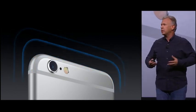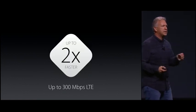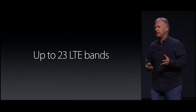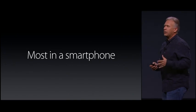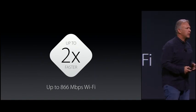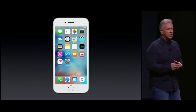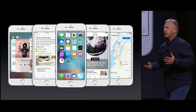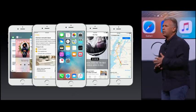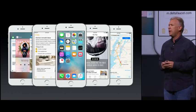We also have incredible advancements in our wireless as well. LTE has LTE Advanced, so it's twice as fast. And there are 23 bands of wireless LTE networking. That's the most in any smartphone. In fact, it makes iPhone unquestionably the best phone for traveling around the world. Wi-Fi is faster too. It's up to twice as fast. And of course, every iPhone 6s and 6s Plus runs iOS 9 and all the great features that we've talked about, from the new advancements in Siri to proactive assistance, the new News app, which is amazing for reading news on the go on your iPhone, the new Notes app, and of course, Transit and Maps.